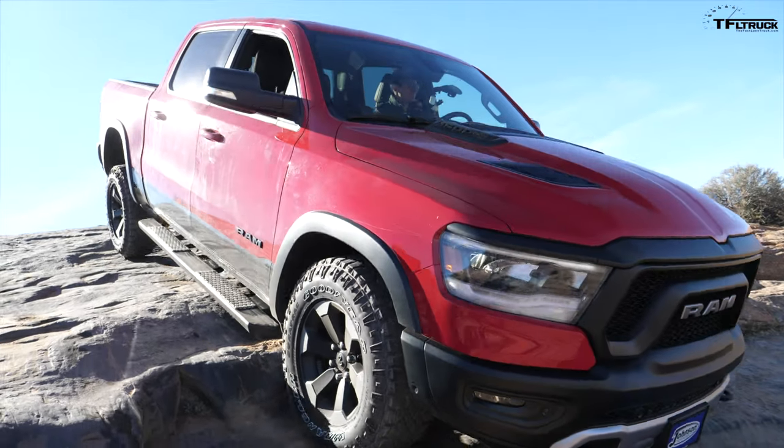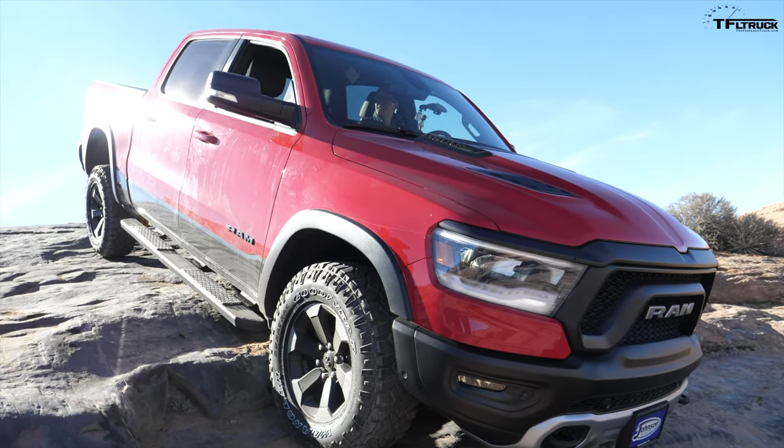There's only one tiny, tiny issue. The wheelbase is long, and the breakover angle in the middle is not great, but otherwise, good truck. Well, once we lift it and put 40s on it, everything's gonna be fine.